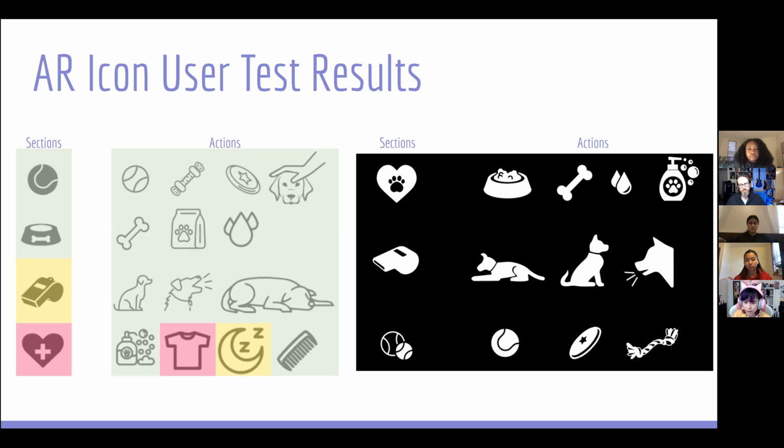So the result of everything was redefining our sections, which you can see on the right, and remaking the icons, prioritizing clarity on a darker background, which users preferred. We're thinking about adding color in the future after conducting more user testing.